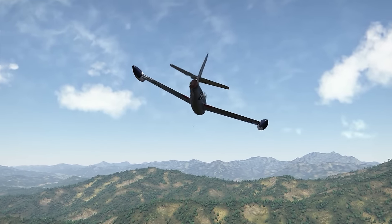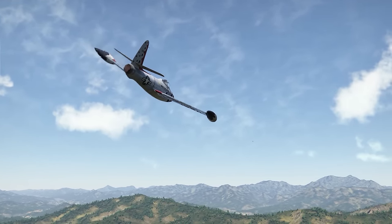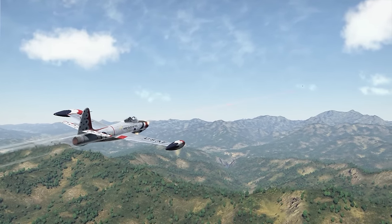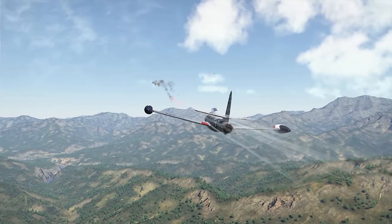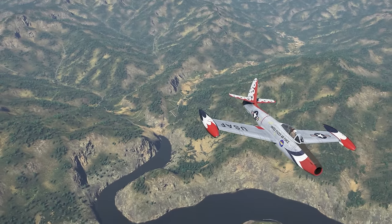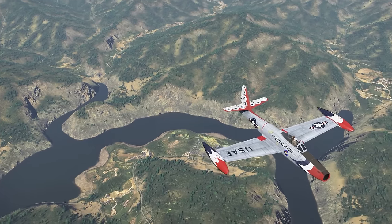Now, mastering this machine takes a bit of practice. If you're a fan of plotting a climbing path and making your way swiftly up to altitude, well, continuous climbing in the Thunderjet is like trying to roller skate up a volcano. It takes a bloody long time, and by the time you get up there, you're probably regretting it and on fire. And contrary to popular belief, this aircraft is also a rubbish dogfighter.